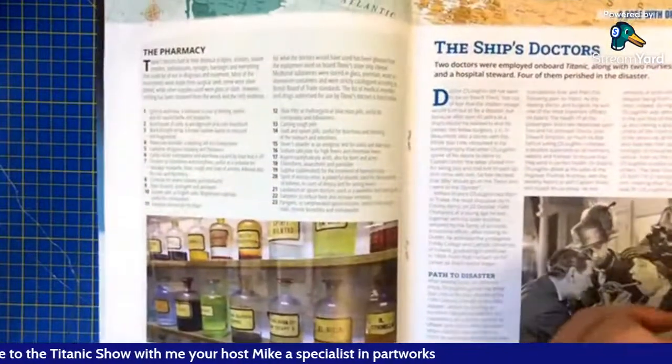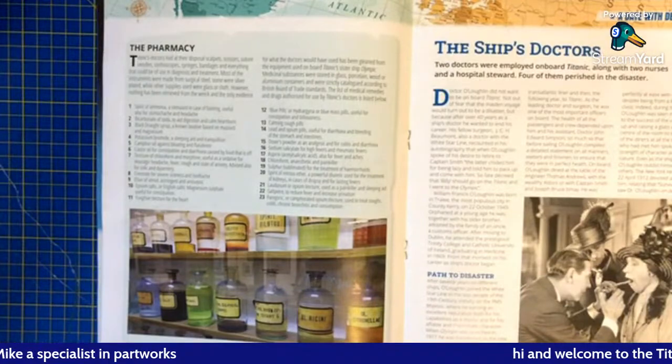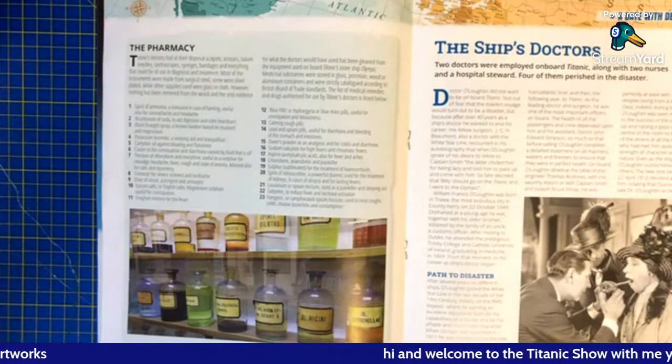So the ship's doctors, 2 doctors were employed on board Titanic, along with 2 nurses and a hospital steward. 4 of them perished in the disaster.